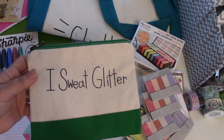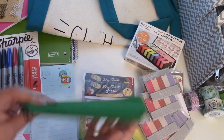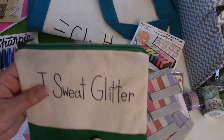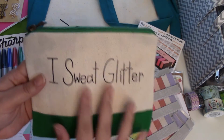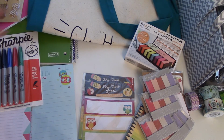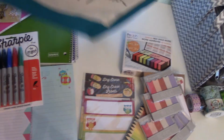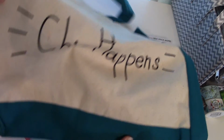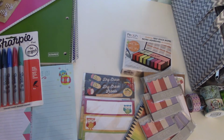So this one was $1.50. It's supposed to be just a little, you can make it a makeup bag or anything like that. It says I Sweat Glitter. I thought this would be a cute travel bag to put some pins or some of your small supplies or washi tape in. Pretty good deal for that. And then for $4.50, I managed to find a large tote bag that says Chic Happens on there. And I thought that was pretty cool and a really, really good deal. I was wanting to find a good tote that I could use for this kind of stuff.